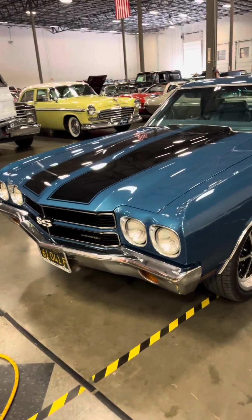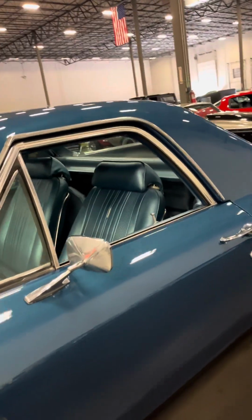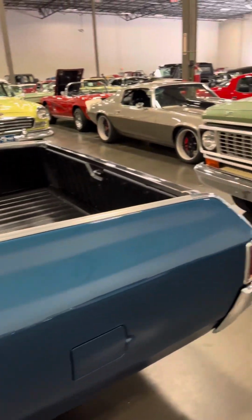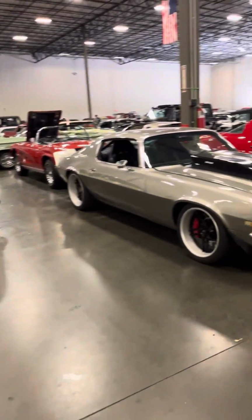Oh. SS El Camino, big block. Oh, big block, four-speed. Whoa, bad boy, bad boy. What do we got here?